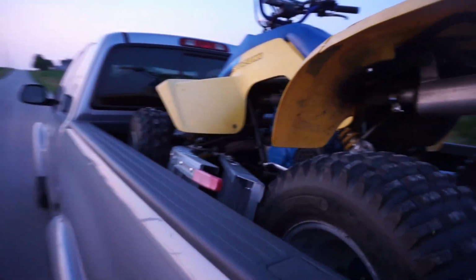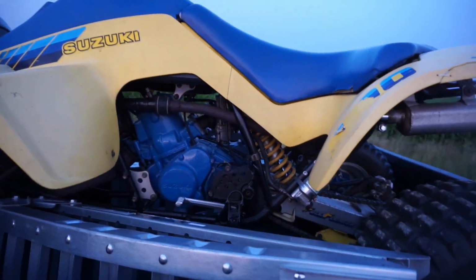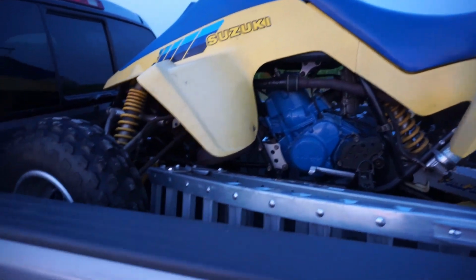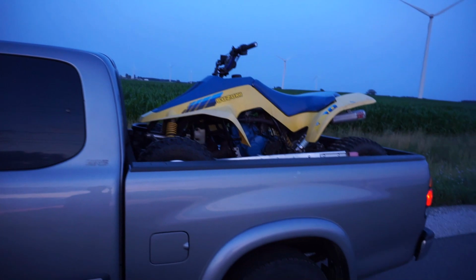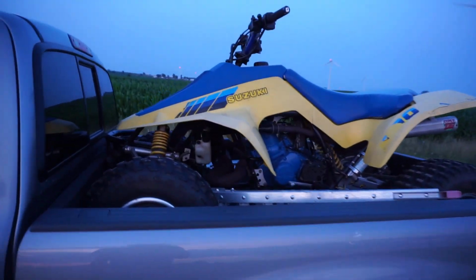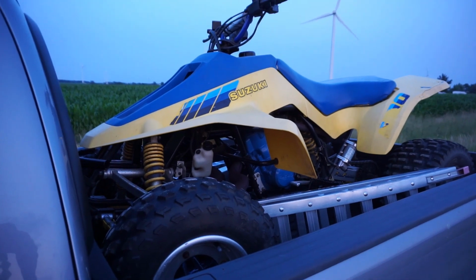Brakes all work. Everything works like that. It's a nice looking machine, and I think I'm pretty happy with it. Took off the seat, looked at the air filter. That was pretty good. Wasn't dirty at all, so that was also really good. So yeah, that's the new machine. Pretty sweet. But yeah, so we'll get it home, start her up, and take it for a test drive. So stay tuned.